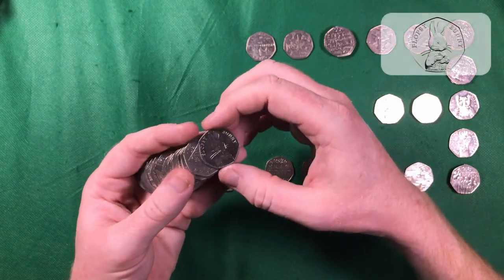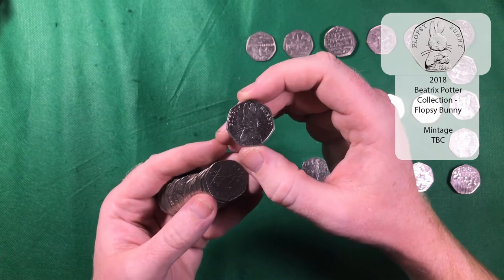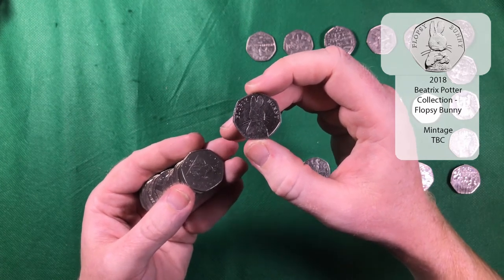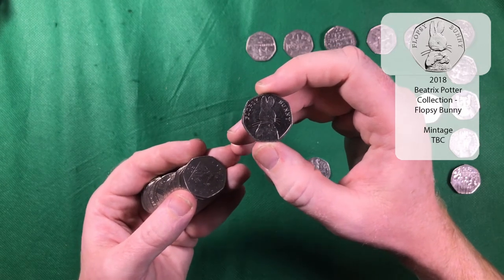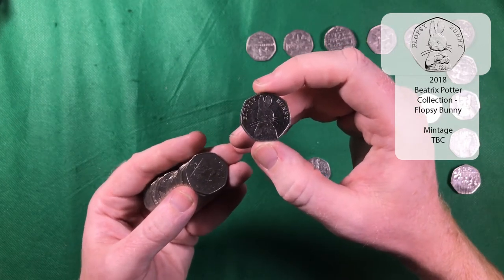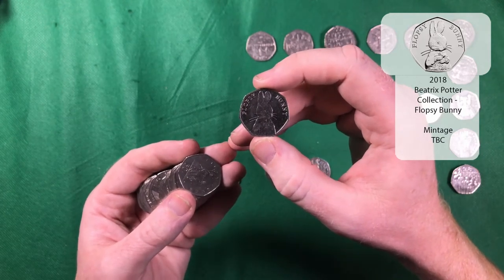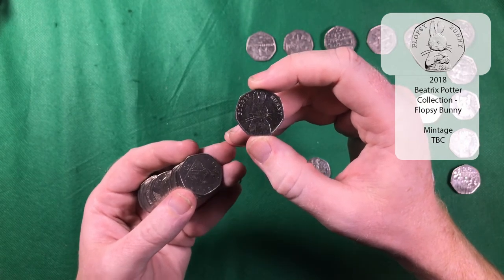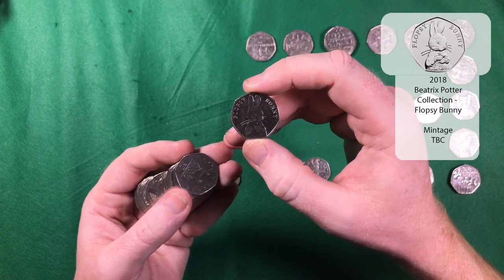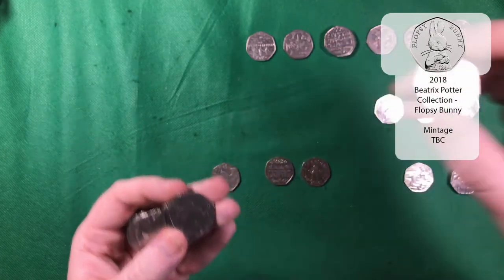And there we go, we have a 2018 Flopsy Bunny. Not one that we've seen that often, this is definitely going to be one of the rarer ones. I think that this will be the second rarest, with the 2018 Peter Rabbit being the rarest. I've definitely seen this one a lot more than the Peter Rabbit, so yeah, can't wait to actually see what the mintage figures for these will be.